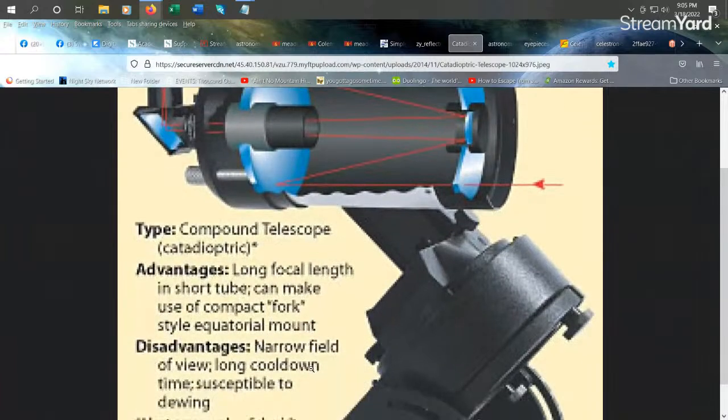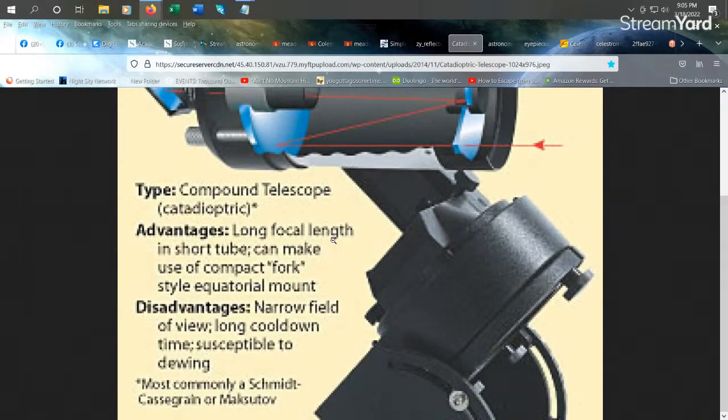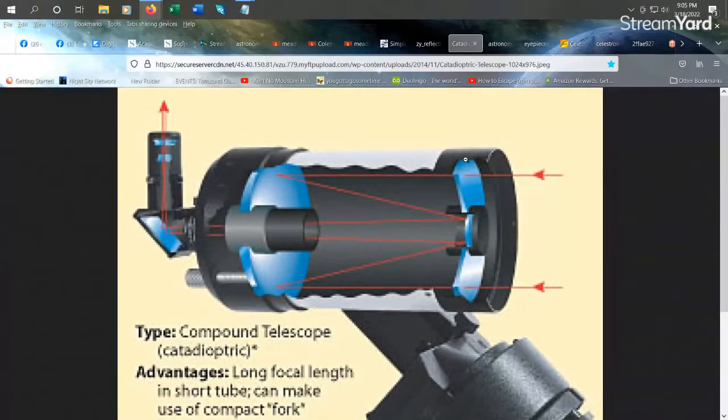There are some great advantages to this, though. It's got a long focal length, but it's in a short tube. So you don't have to carry around such a long telescope tube. It does have a couple of disadvantages, though. It's a narrower field, and it takes a lot longer to cool down. One of the things that affect your view is the temperature. We're doing real basic stuff here tonight, though, so we're not going to dive into a whole lot of details.